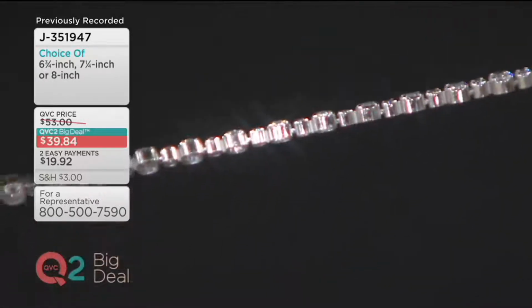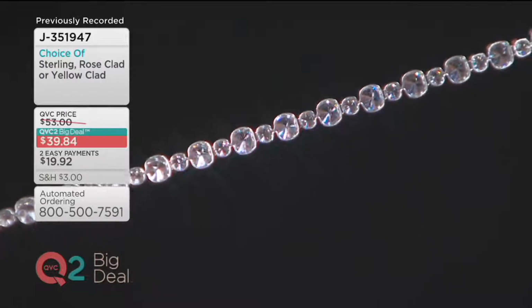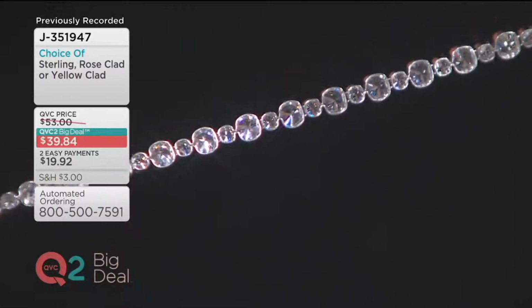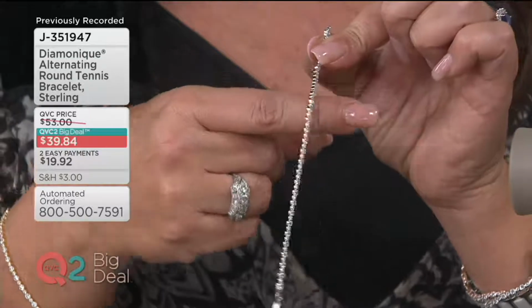Let me show you this too. Drums of precious metal holding those rounds together. Look at the back. Look at those deep, thick joints that keep all of those sections tight and together forever. But also notice how there's very, very little airspace. So this is all about the stone, the stone, the stone.